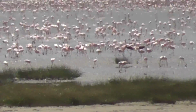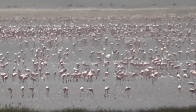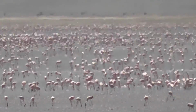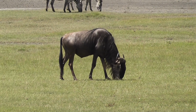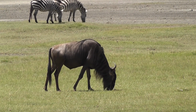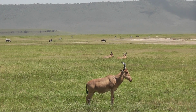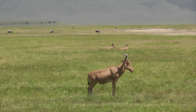There's a soda lake in the crater, Magadi. Great for flamingos, not great for drinking out of. But there's lots of other smaller lakes and streams, providing fresh water for the animals. Always nice to see some Coke's hartebeeste, although surprisingly, no topi in the crater.